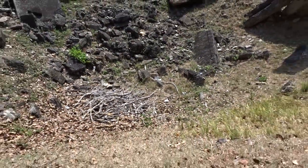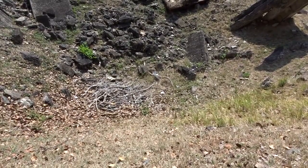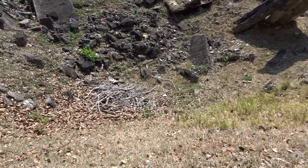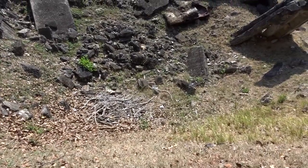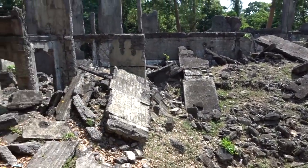This is the crater that he was talking about, made by that big bomb that the U.S. dropped when they took the island from the Japanese. Wow, what a crater that is. My golly. Sure did a lot of damage.